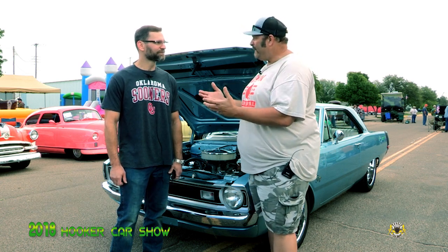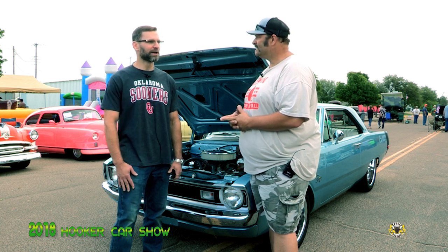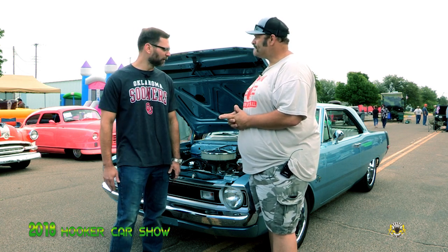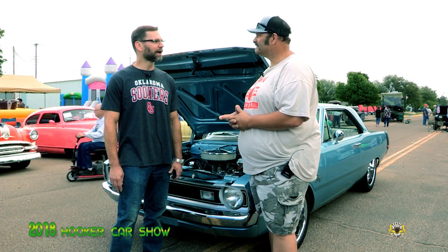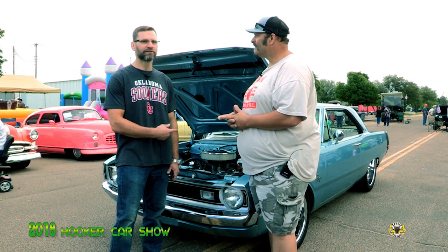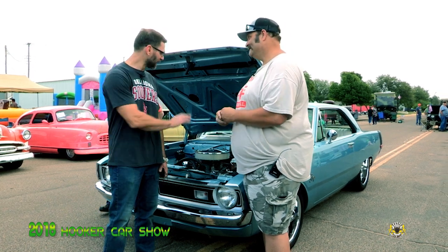Tell us about that package. What's a swinger package? It's just a model number. It's something that Dart built on a smaller A-body style for more of an economy car, a fun economy car. They put a 318, a slant 6, or a 340 in this was the high-dollar package. This one has the 318 in it, stock.